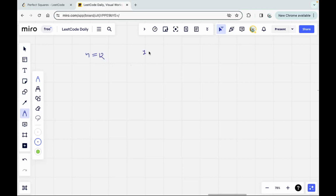Now let me write all these perfect squares here. So that is 1 square, 2 square, 3 square, and so on. So it will be 1, 4, 9, and if I also write 4 square here, it would be 16, 5 square, 25, and so on. Now what I have to do is I have to make this 12, correct?